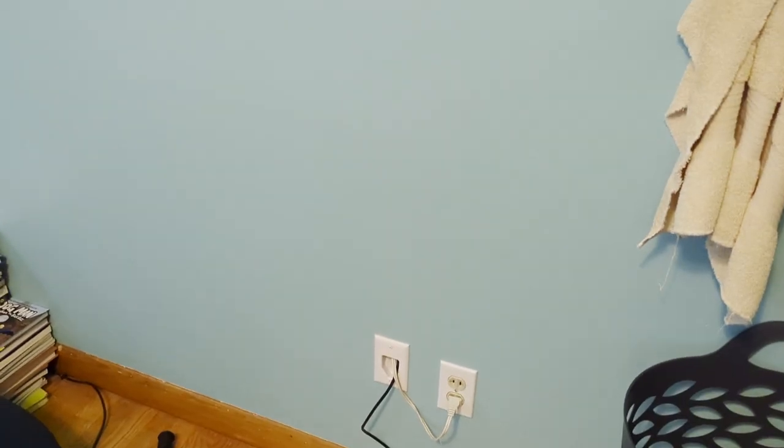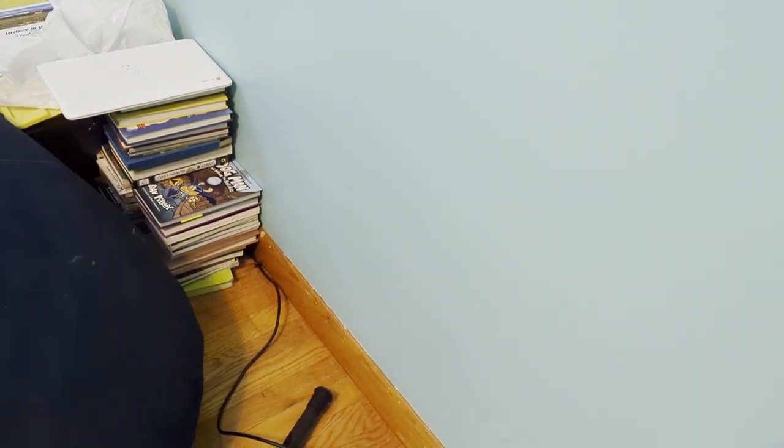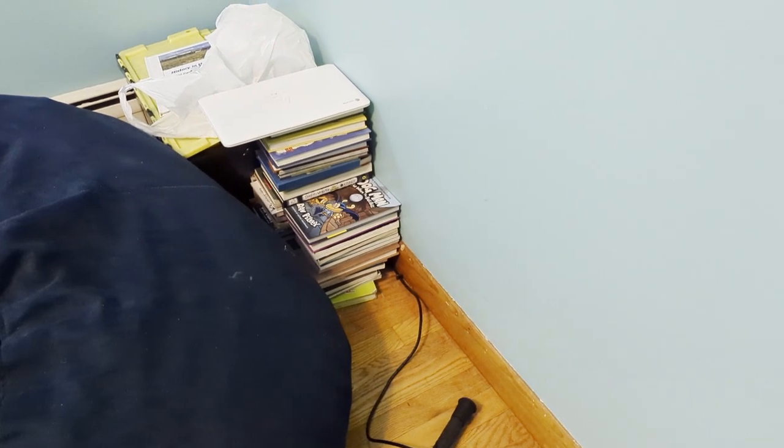I'd gotten rid of it a while ago, but I kept some of his books down there, hoping that he was gonna actually continue to read them, but unfortunately he doesn't. So instead of just me holding on to them, hoping that he'll read them, I'm just gonna donate them and let someone else enjoy them. So I'm gonna add those to the pile as well.